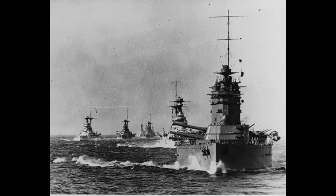So if you're faced with a threat of 2, 3, 4 fast battleships, i.e. the Scharnhorst and possibly both Bismarcks, potentially breaking out into the Atlantic, that's going to do a lot more damage and be a lot greater threat to the Royal Navy than 2 fast battleships in the Mediterranean are going to be.